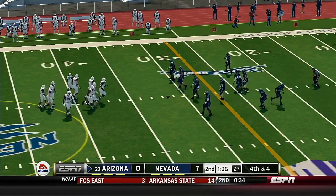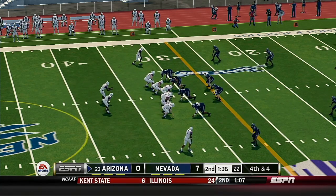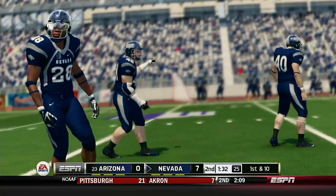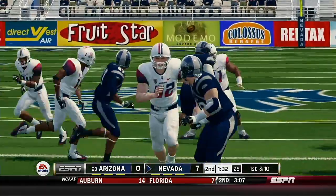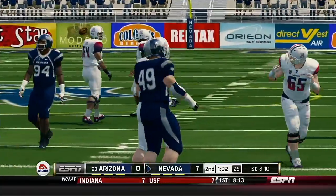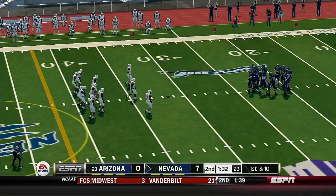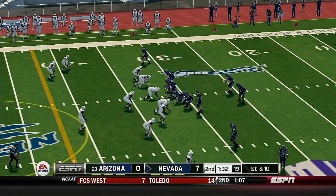It's fourth down and the offense is getting set to go for it. Quick shot to the open receiver and he can't hang on to the ball. Not sure about that play call as they fail on fourth down. In a game that's this close, you can't afford to waste possessions. Nevada is up 7.